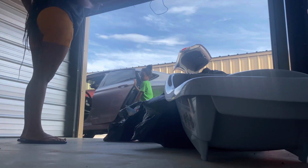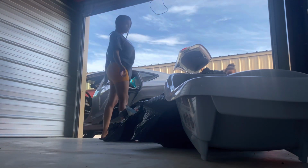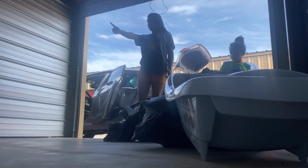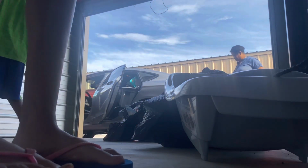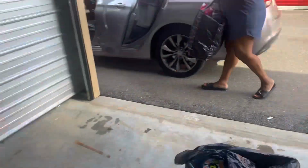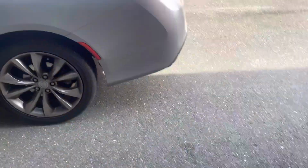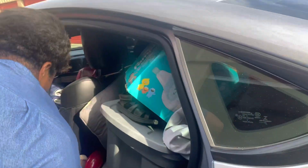Okay, so we gotta leave some of this stuff in here, Mom. I said we gotta leave some of this stuff in here. Then we gotta take it out, put it back in. Take it out, put it back in. So yeah, and this is how much work we did. We really had to do this though. So now I'm gonna show the car.